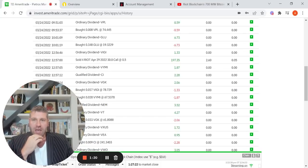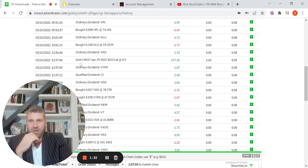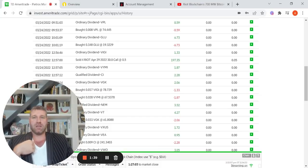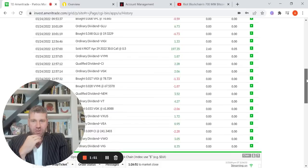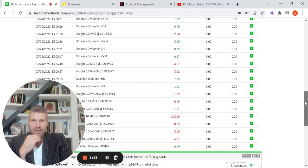And just today, with the rise in Bitcoin, I was able to generate a decent amount of premium, $50 per contract on the 30 call. I want to put my cursor here. Sold for Riot, April 29th expiration, the 30 call at 0.5, which is $50 a contract. So you can see I did 4, so I collected 197 on that, and I turned around and purchased.